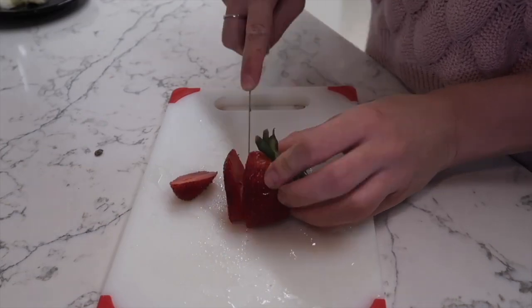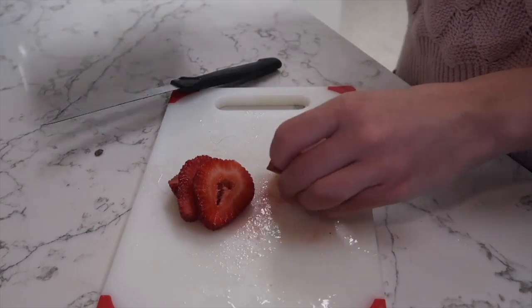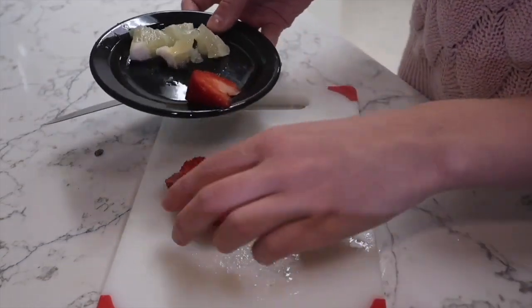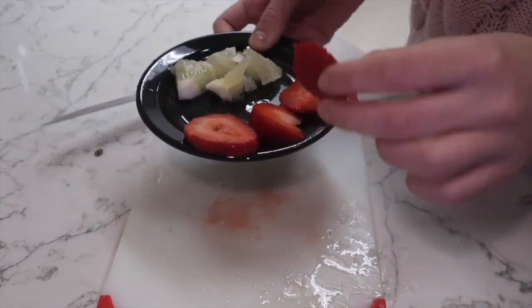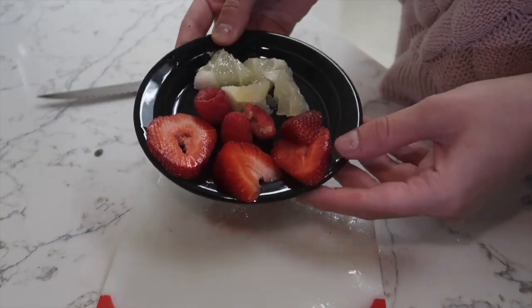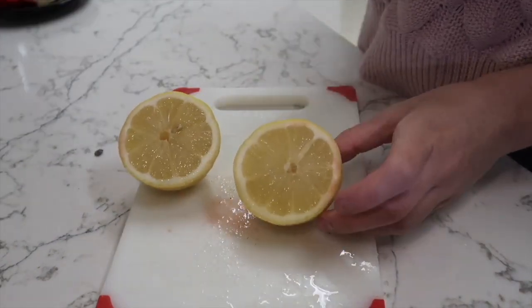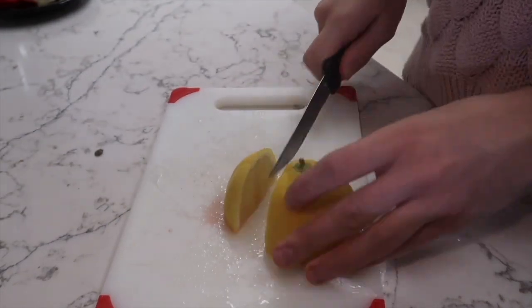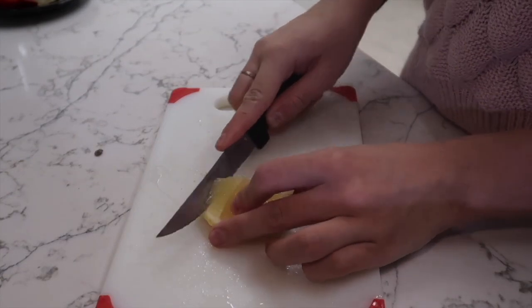Arthur's had strawberries before, but I wanted him to try them again because he loves them and he always has a different reaction. These strawberries were really good, you can tell how bright red they are. So I just wanted him to have a try. Obviously lemons, because dogs' and babies' reactions to lemons are always hilarious. I really wanted to see how Arthur would react to all the sourness in the lemon.